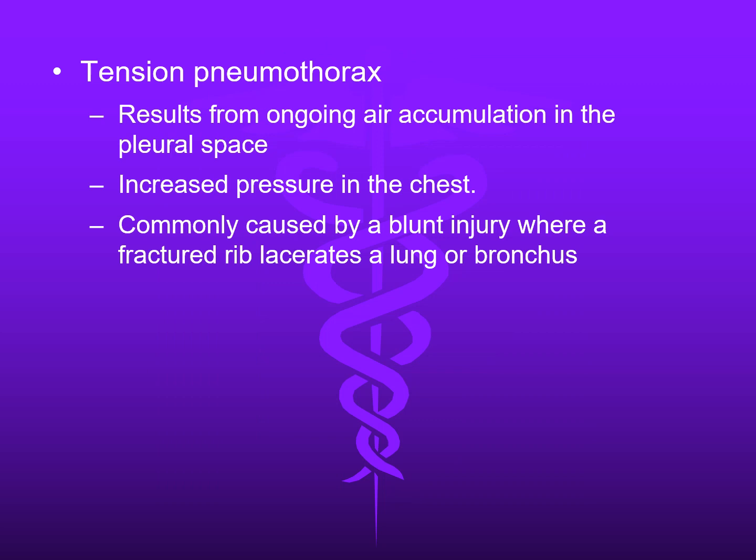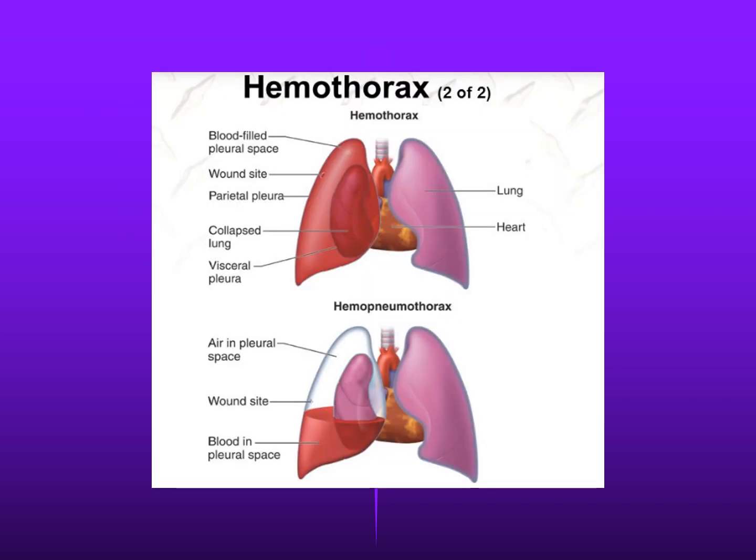So let's just review a little bit of stuff here. Tension pneumothorax results from ongoing air accumulation in the pleural space. It increases the pressure in the chest, and it's commonly caused by blunt injury where a fractured rib lacerates the lung or even the bronchus. Now, hemothorax, we're seeing here where we're getting a laceration of the lung itself or one of the vessels, and it starts filling up with blood. Again, if the patient is allowed to sit up, the blood will, by gravity, go down towards the bottom of the thoracic cavity and allow some ventilation of the lung tissue itself. We can have both hemo and pneumothorax.